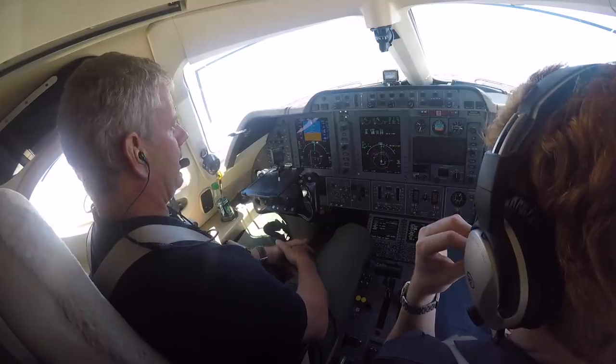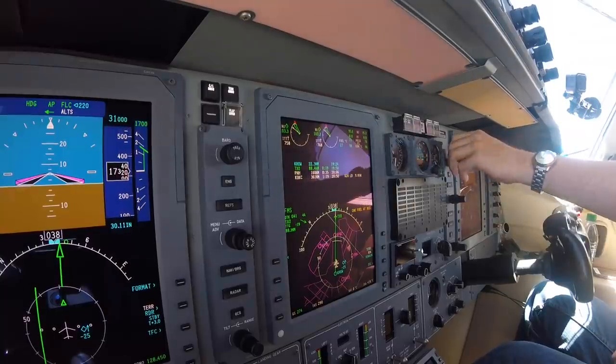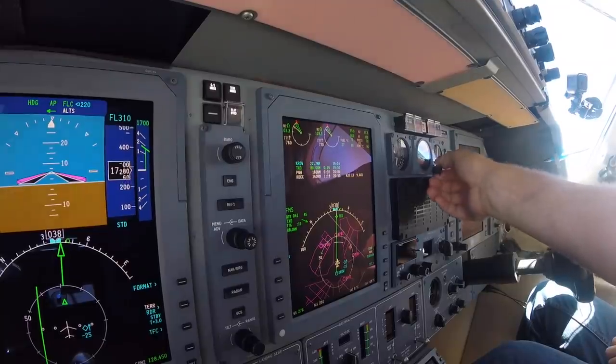Okay, coming through 18,000 feet, you've got a standard altimeter, which all you got to do on your side is just push that button. November 2 at November contact forward center 133.1.